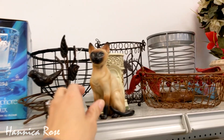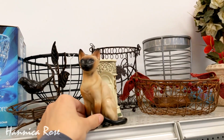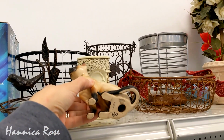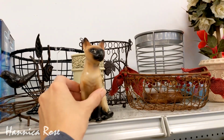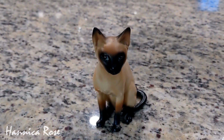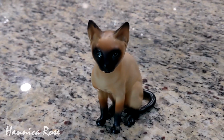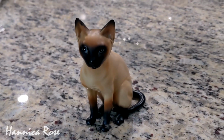Before we go into Restore, I want to quickly show you what I got at Goodwill today. So the only thing that I left with was this little Siamese cat statue. It was vintage and I got it for 99 cents. This is actually going to be a gift for someone in my family, so I knew that they would like it. So I went ahead and picked it up and I'm going to save it.